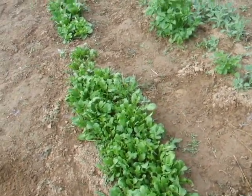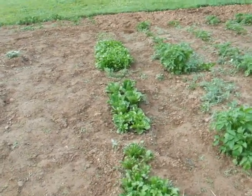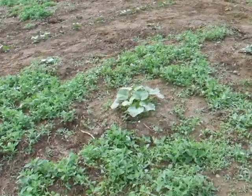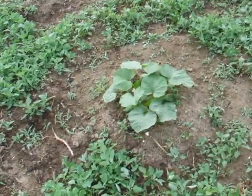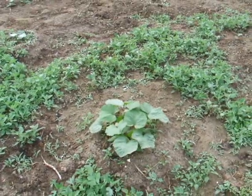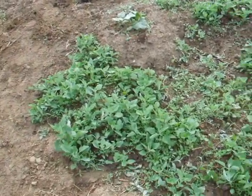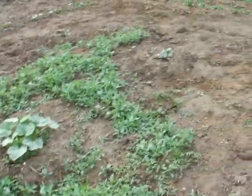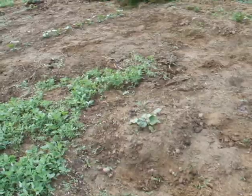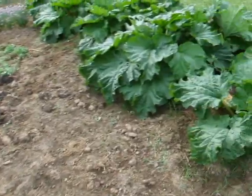Now, here's my line of greens, the rocket, and lettuces. Now, these are the hills of squash. As you can see, the squash is coming along really nicely. A bit slow at the moment, but the roots will soon get down to the compost that I put underneath that hill. And there's more of this blue-green weed. I come out and cut the blue-green weeds just about every day or every other day. Lots of weeding to do.